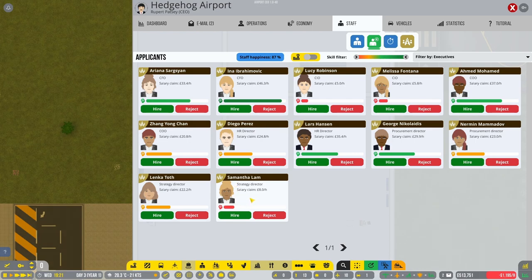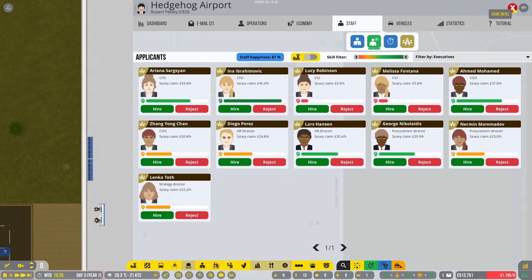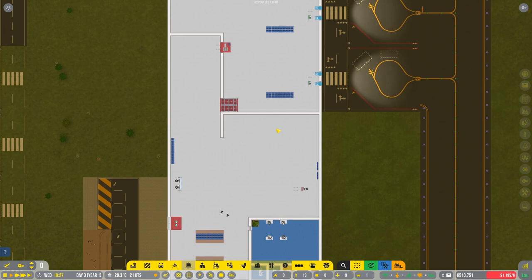Why don't we go with somebody very cheap this time, just to unlock the feature, and then we take care of her training later. Samantha Lam, I hire you. Welcome to the Hedgehog Airport. Hedgehog. The Hedgehog Airport.